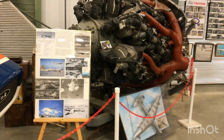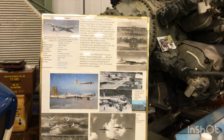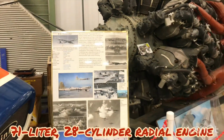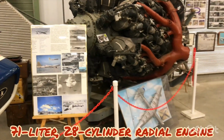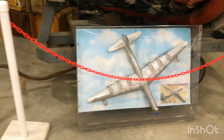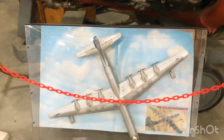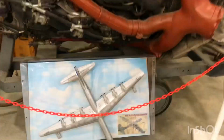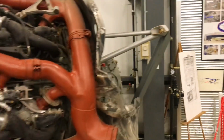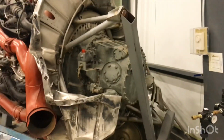Let's go back in and see if I can see what the displacement is on that. I don't see it. And again, here is a plane model. You can see 1, 2, 3, 4, 5, 6 of these huge motors on there. So pretty impressive. And looking out from the backside.